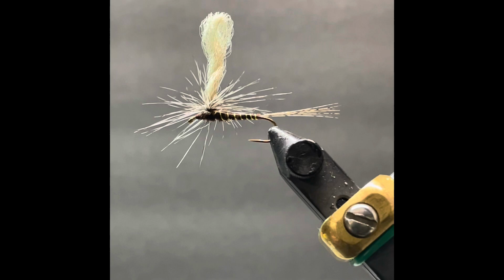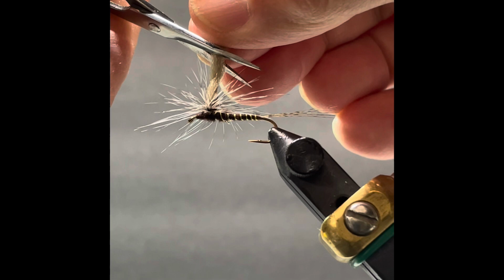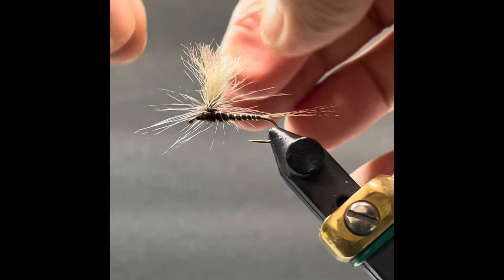Trim that out. Take one more look down here. Now the magic of cutting this post open. And how high you want the post is also your personal preference, but I like a little bit of an angle and something like this. Fluff that back out. And there we are, your Paris spinner brown drake.